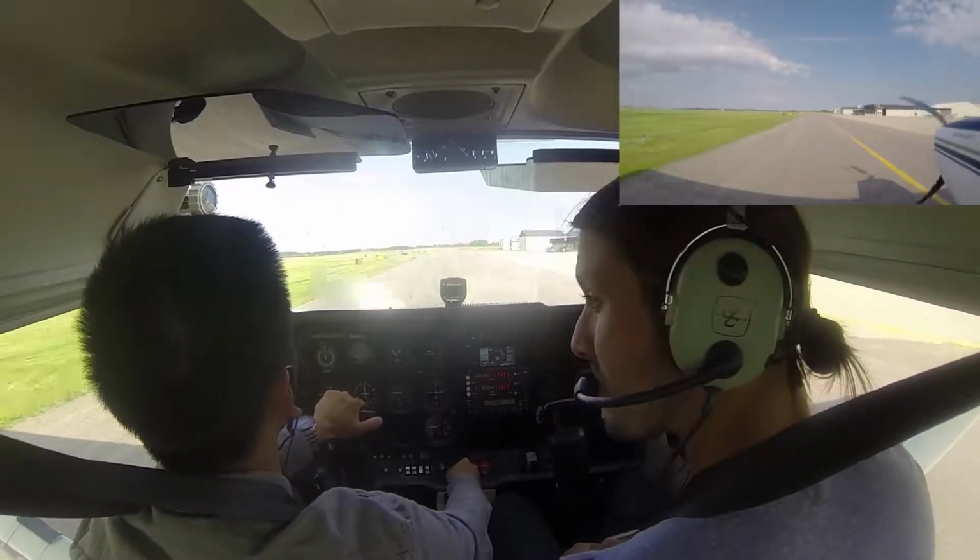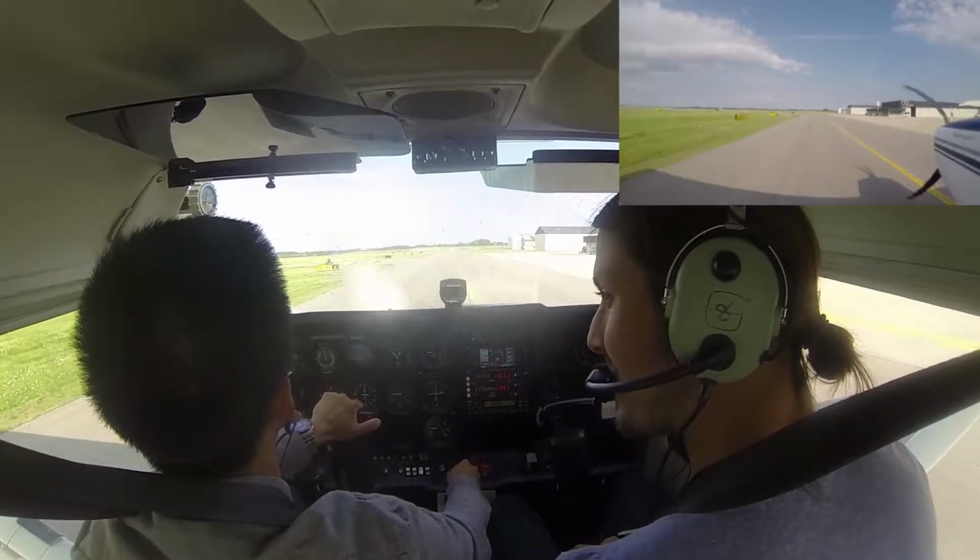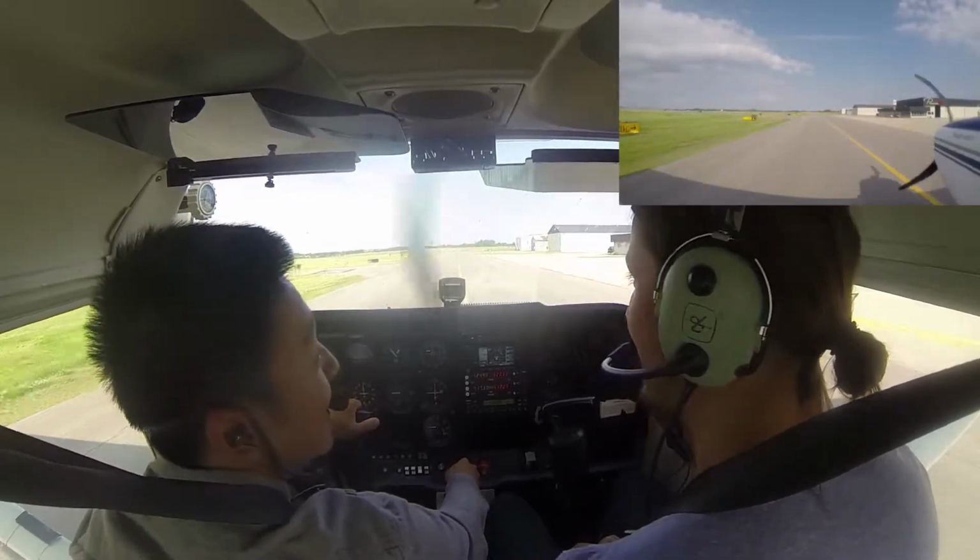When I say a sterile cockpit, it doesn't mean you can't say a word. It's just no unrelated questions to the flight. Oh, okay. Yeah.